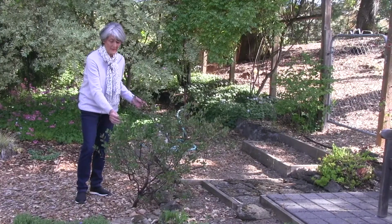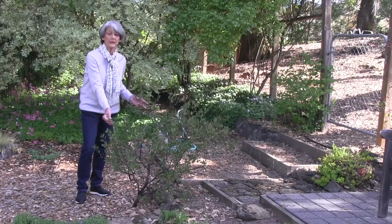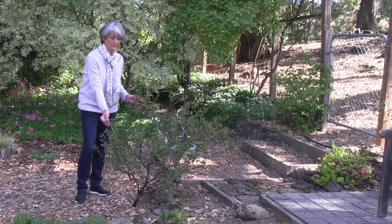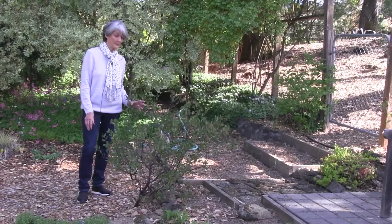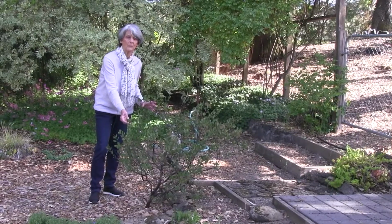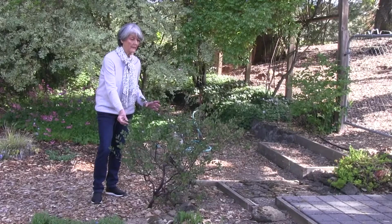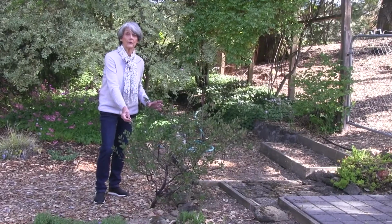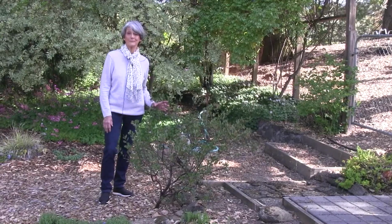And they've become little berries now that the birds will feed on. As soon as they ripen, they'll turn a little bit red and will be nice feed for the birds. And sometimes these actually ripen more in winter than it is now, which is early spring. And they provide a nice food for foraging birds and bees, of course, in the wintertime.